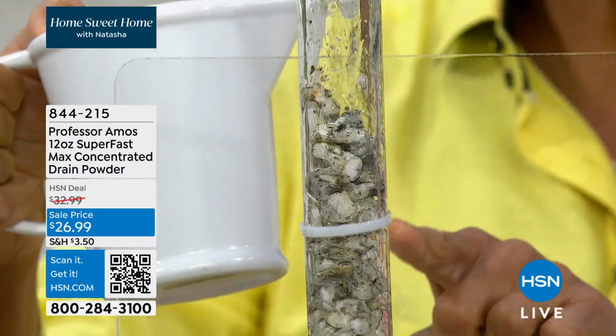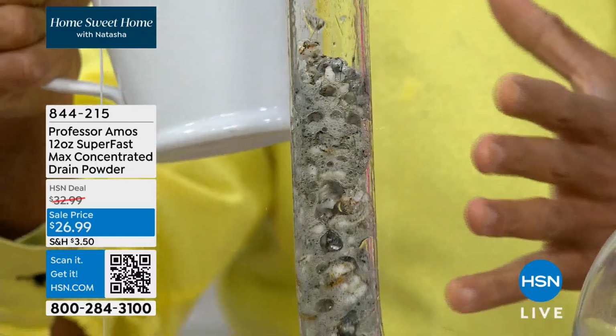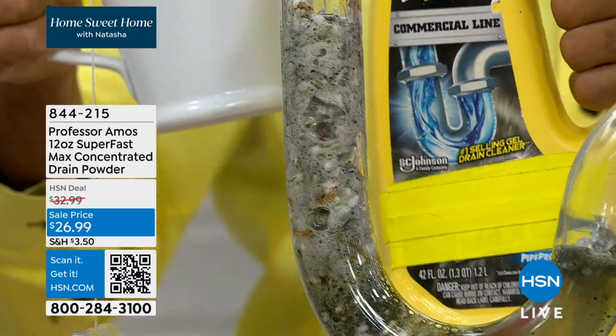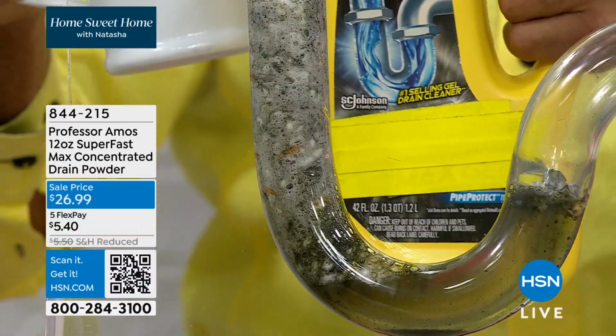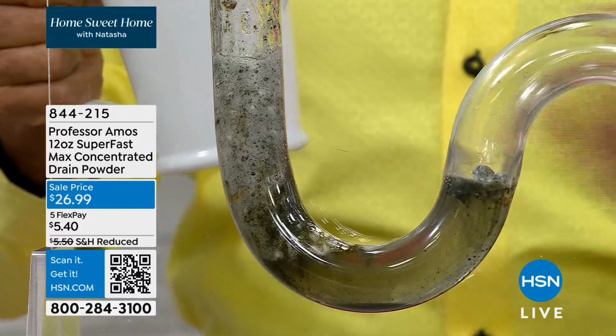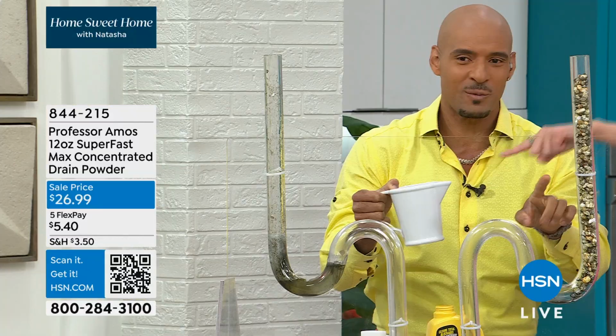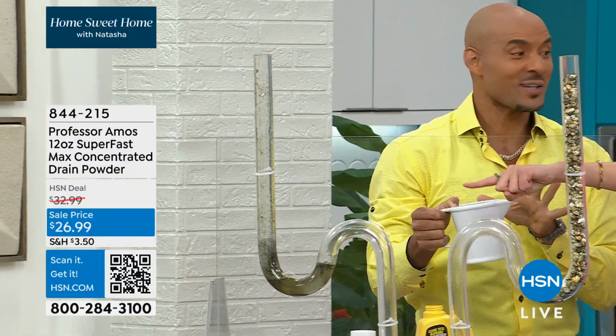It's breaking down the grease. It's breaking down the oil. It's got an accelerated formula, so it starts to work on contact. You're not waiting 30 minutes like the consumer products from the store. You give this one 10 seconds to go to work, and my goodness, it turns everything into foam. I want to show you something one more time. Come on over to test tube number 2. That took 3 seconds. That was literally so fast.